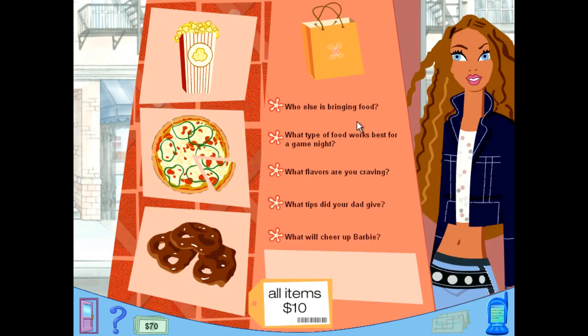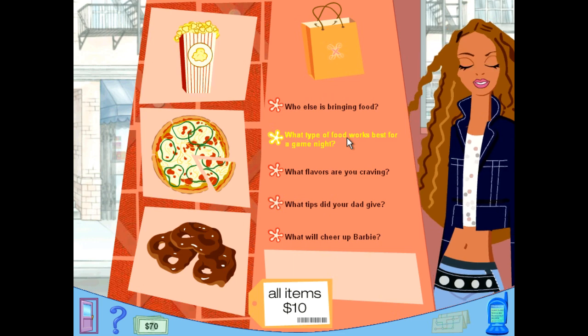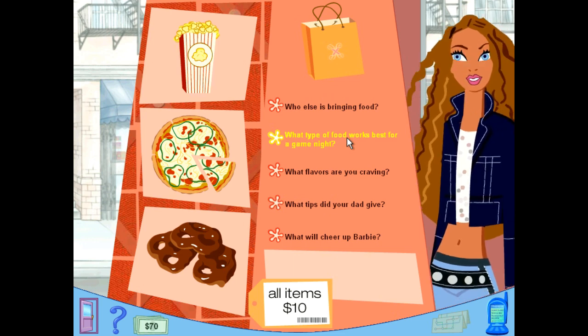Welcome to the Village Depot, the best place for yummy snacks. Can you pick out the food everyone's craving? Just click on one of the questions and the answer will appear in the box below. Here's the catch. You can only choose three of the five questions.